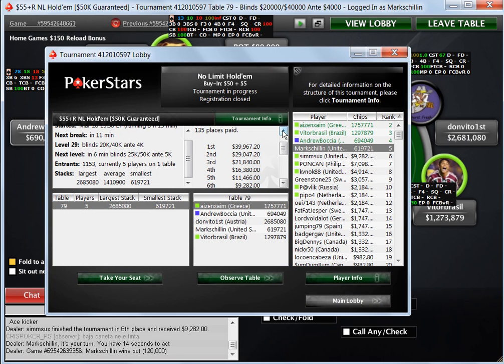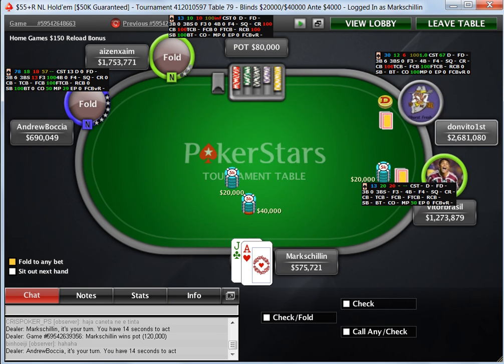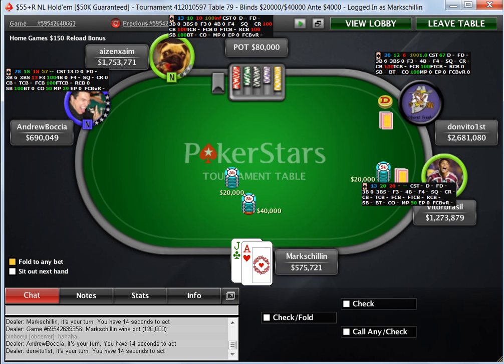Okay, so now we're guaranteed 5th spot, which is $11,000, and you quickly move up in these things, going from 9th spot, which was like 3,000, to now guaranteed 11,000. It's a nice payday.